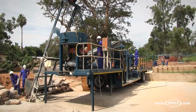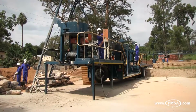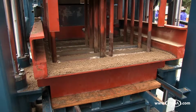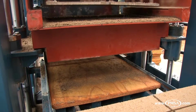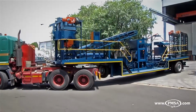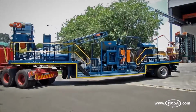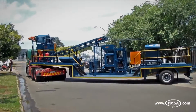On the medium scale, PMSA offers the RE600 block machine. The mobile RE600 is a startup-sized plant for the serious beginner and can achieve brick production of up to 28,000 bricks per 9-hour shift. The RE600 block machine is permanently mounted on a purpose-built truck trailer which is easily transported from site to site and requires minimal permanent infrastructure on the site.